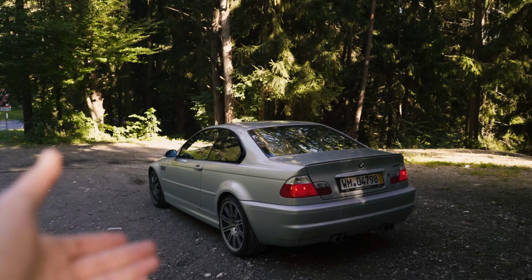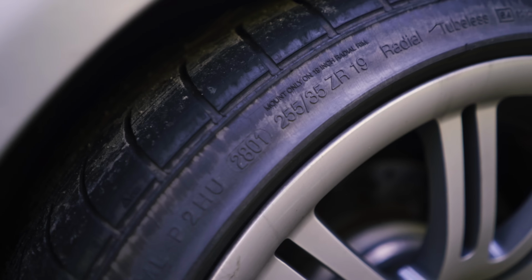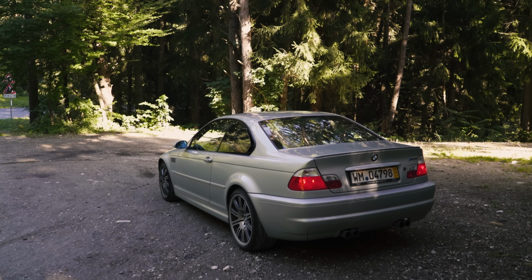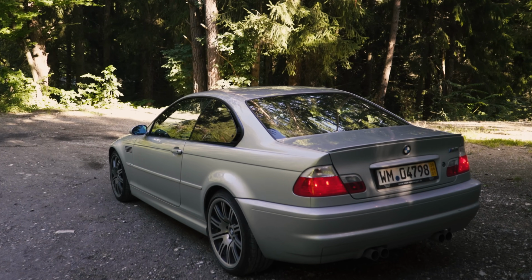The tires are from 2001, so I believe the car's from 2001, which makes it 20 years old. So I think the question of whether or not this is a classic or going to become a classic doesn't need to be asked anymore. It is very obvious. And for me, this car just represents an era of when cars were so pure and real, which is what I love.